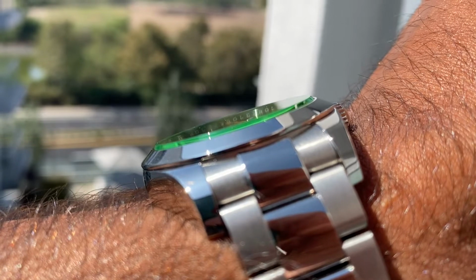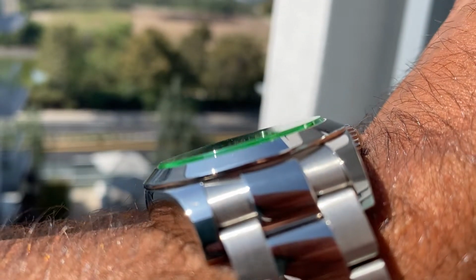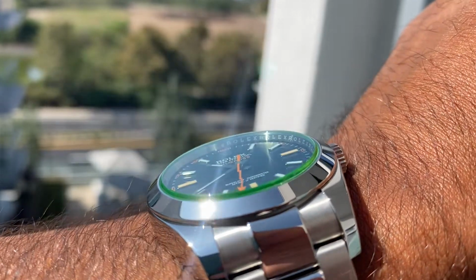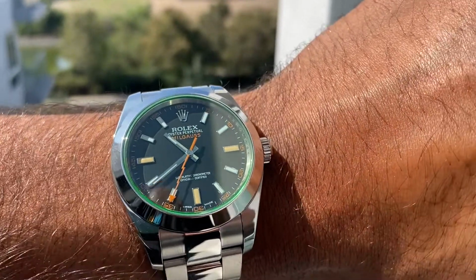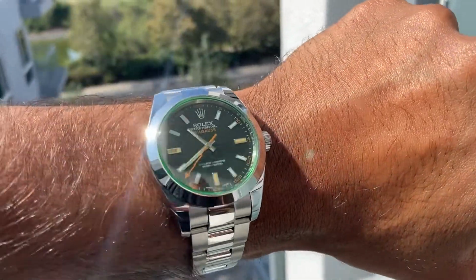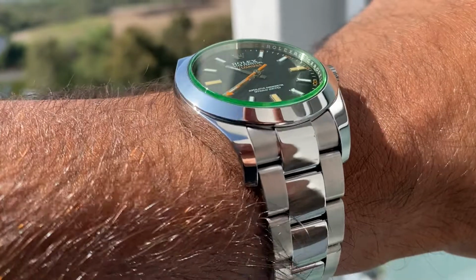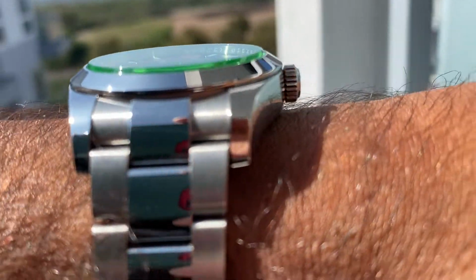And at the time when this watch came out in 2007 with the green crystal, my buddy was working over at Tourneau, which is a big watch reseller, and he said these were as hard to get as the Rolex Daytona when the Daytona was out. That just goes to show the demand and the respect that this watch was commanding at a very early stage in the lifespan of the green crystal.